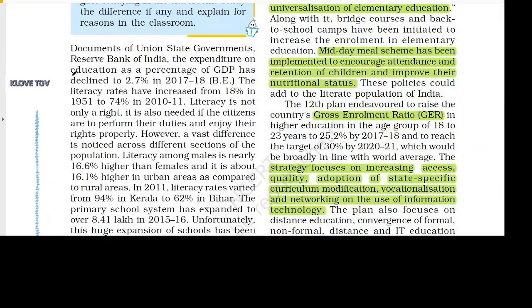Documents of state governments, Reserve Bank of India: the expenditure on education as a percentage of GDP has declined to 2.7% in 2017-18. The literacy rates have increased from 18% in 1951 to 74% in 2010-11.